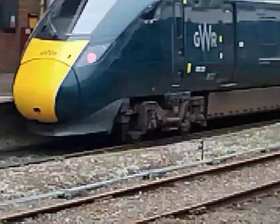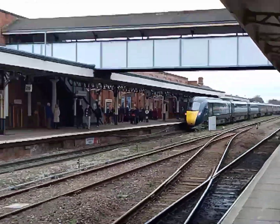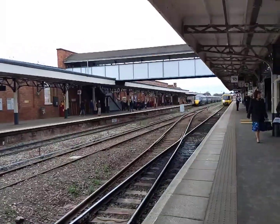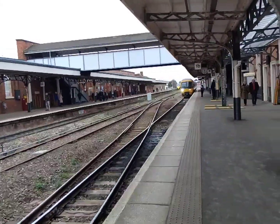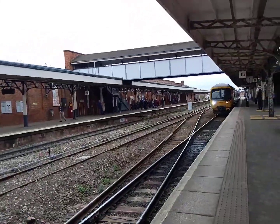So there's that one. And also arriving, wow, my camera's doing some weird things. Also arriving, we have a 166 from somewhere to Worcester Foregate Street. I'm going to guess it's something like Salisbury again, or maybe Bristol Temple Meads, but I'm not 100% sure.